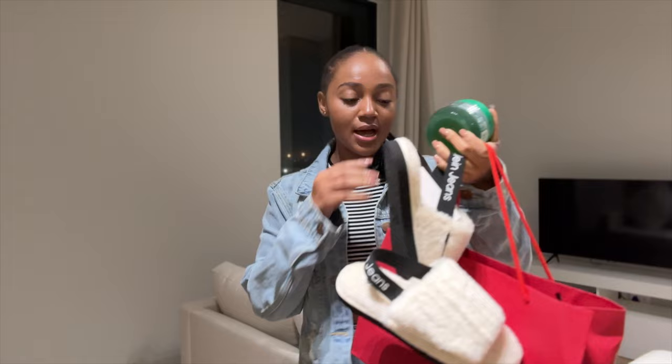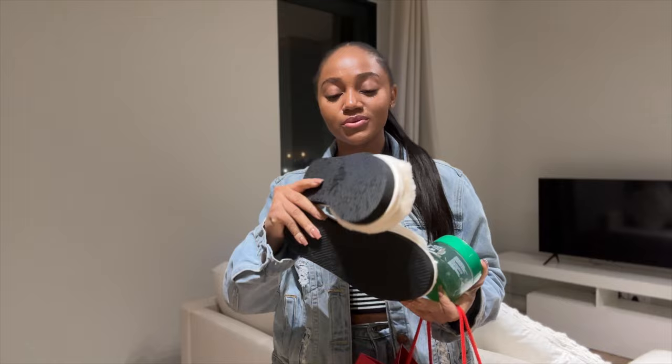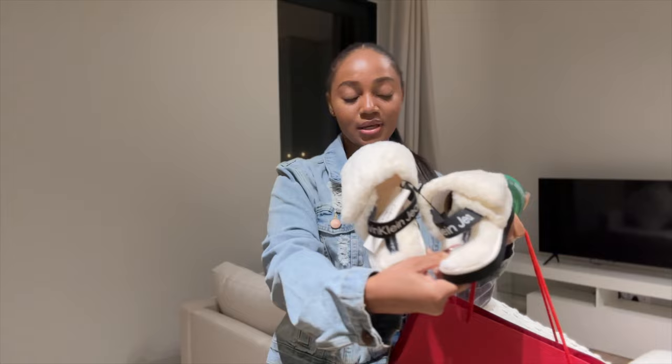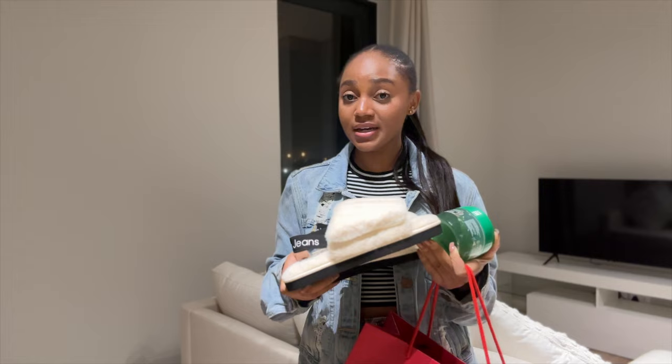From V&A, I got these goodies. Okay, the first one being these. I thought these were like slippers, but they're actually not slippers. They're just like normal shoes. These slides. Yeah, they kind of reminded me of the famous UGG slides, but then I never knew where to get those. So I fell in love with these as soon as I saw them.